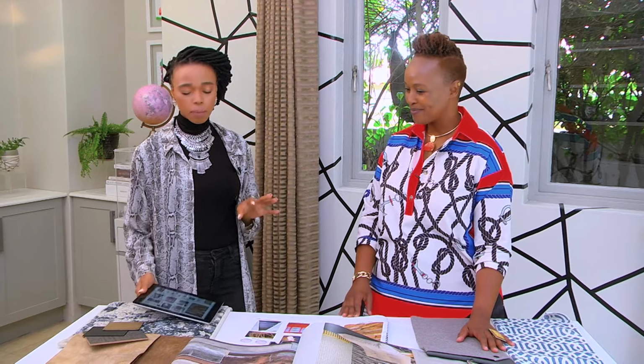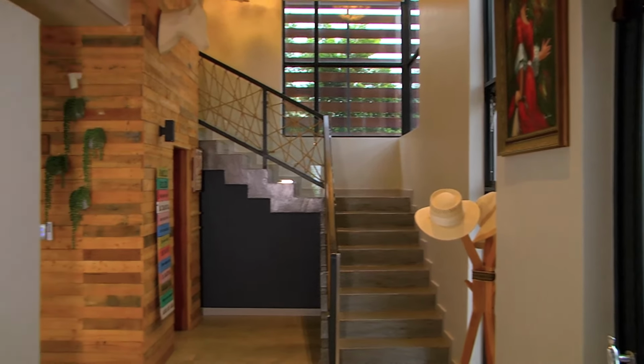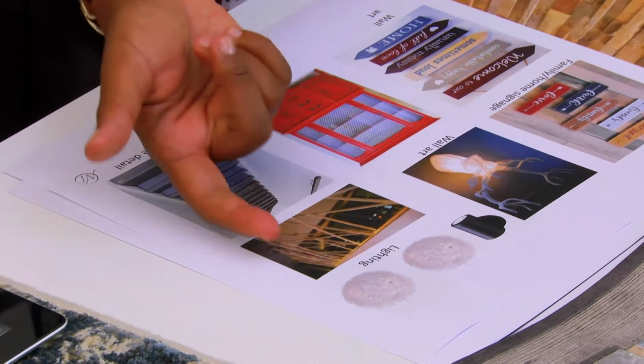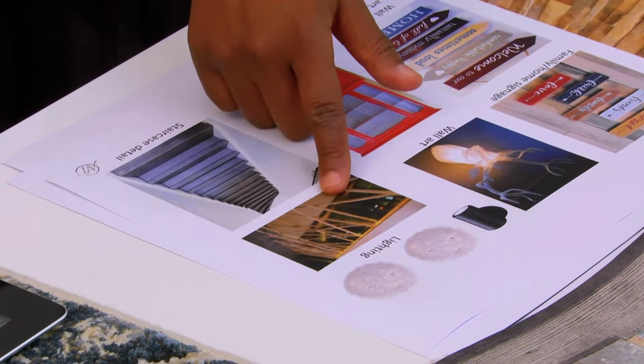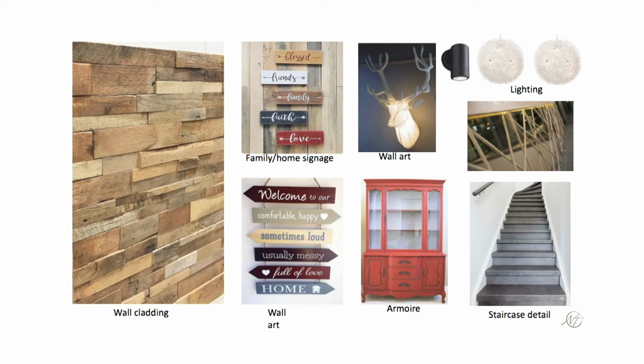And it was so complimentary to, I mean, once you entered the home, you kind of saw the beautiful staircase and the wooden wall, and those elements worked very well together. I see that you put this together for us on here to kind of replicate. Yes, I did. Obviously, again, what I loved was just how they dealt with the balustrade using rope, because when you've got wood, you've got rope, you've got cement, you're working with all those elements that make the house come alive.